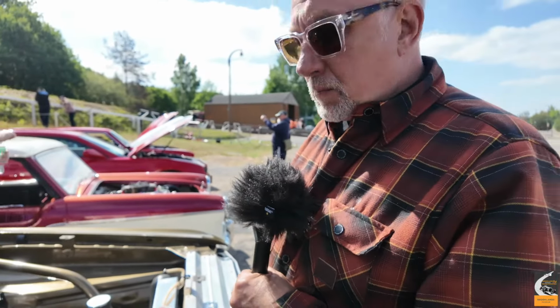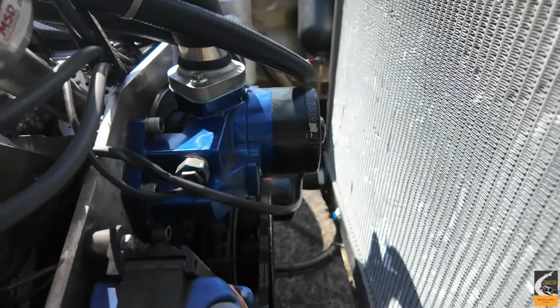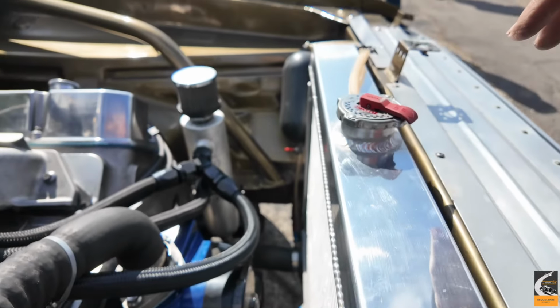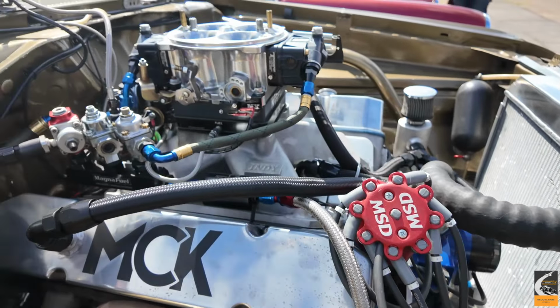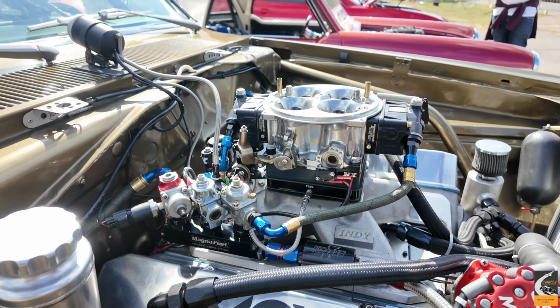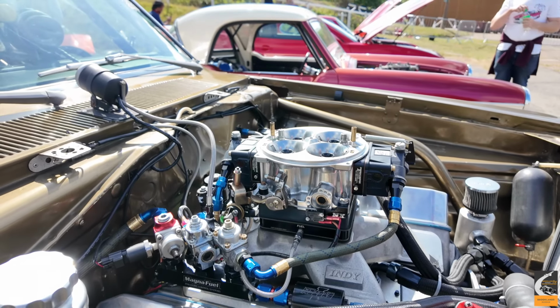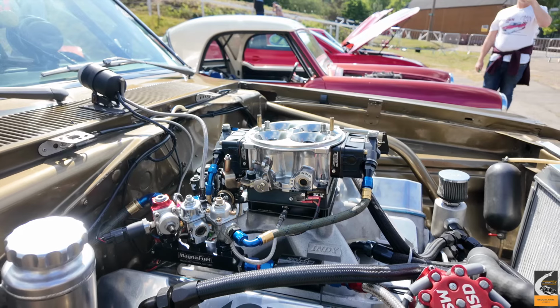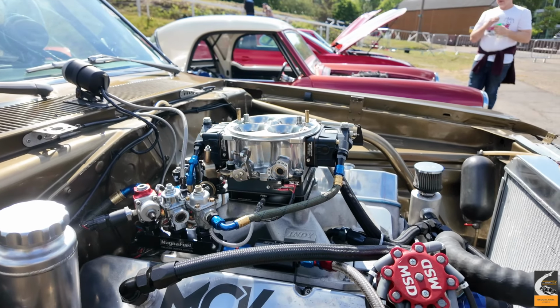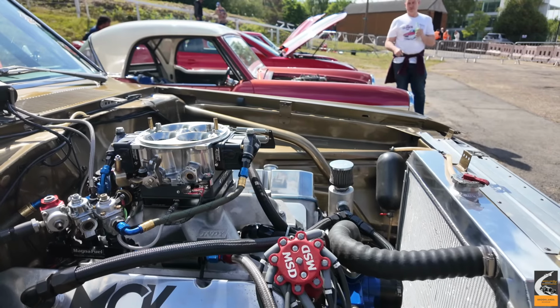You can see it's got a full charging system. It runs an alternator. It has electric fans like a modern car. We run lambda sensors on the exhaust for tuning, because we have a gauge inside that reads all the different combustion mixtures that come out. So there's quite a lot of tuning to do, depending on what you want to achieve? Yes, definitely.